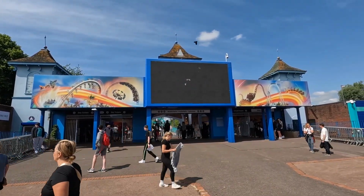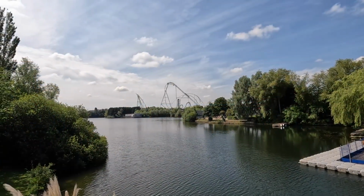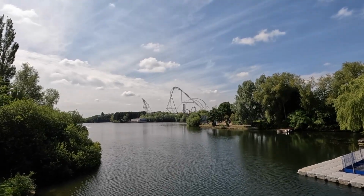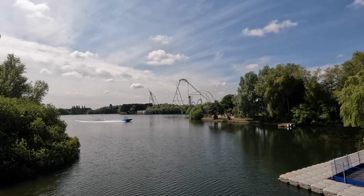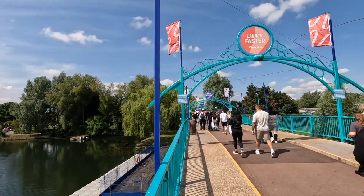Let's head in and see if we can get to that first stop point for the ride. And there she is in the background, going up the lift hill. Currently stated 65 minutes on the app. It is open, which is great news. Hey, and there's the boat as we're here on the bridge with that Hyperia music blaring out.